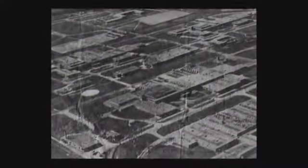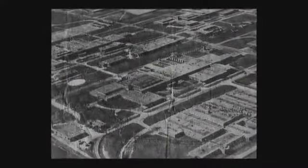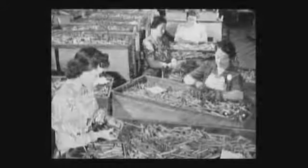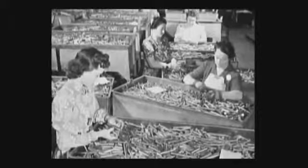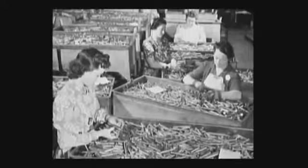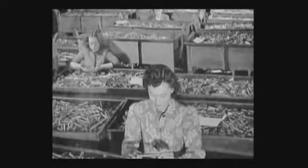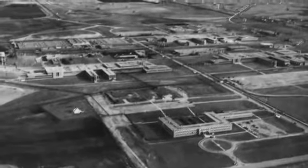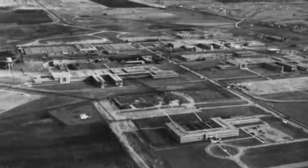The story of what we do today really began during World War II when the government constructed the Des Moines Ordnance Plant here in 1941. The plant operated throughout the war until September 1945. During that time, the plant made billions of rounds of 30 and 50 caliber machine gun ammunition in 279 buildings sprawled across 4,400 acres of land.